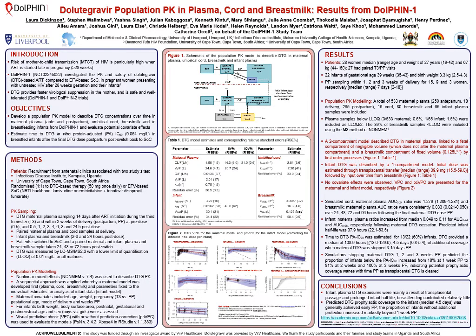The strengths of this paper are the richness of the data set and the fact that we had samples from all the different compartments, and the full paper can be accessed through the hyperlink at the bottom.